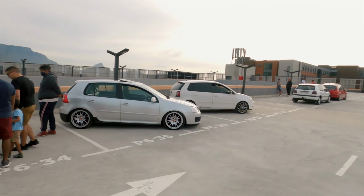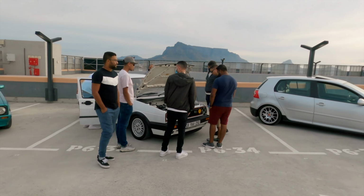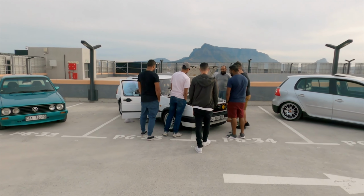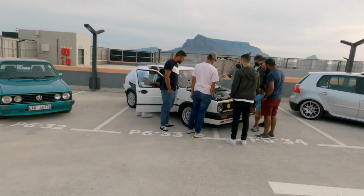So the guys have been looking forward to actually seeing the car. So yeah, I had to spend the time getting the car clean, because I knew they were going to inspect it, and it's looking decent. It's looking decent.